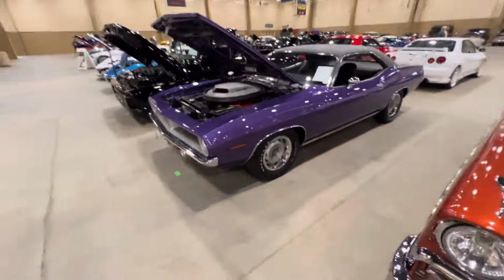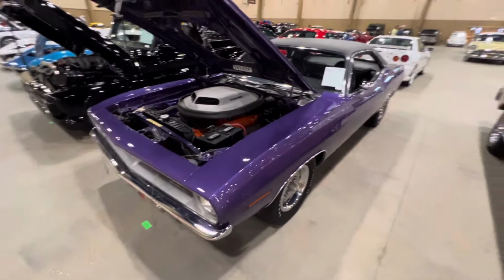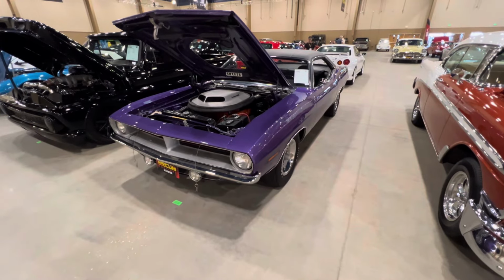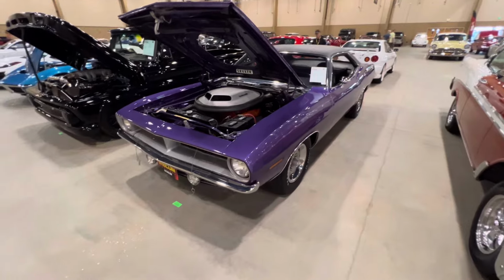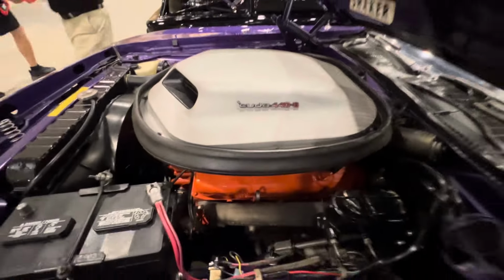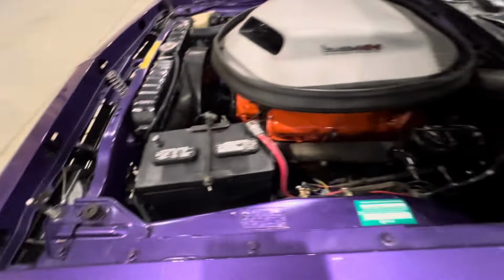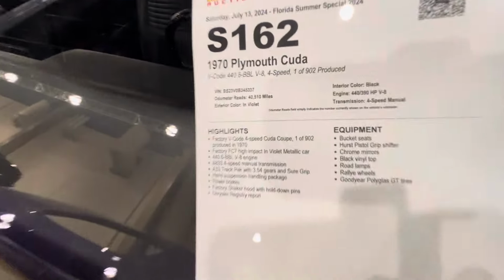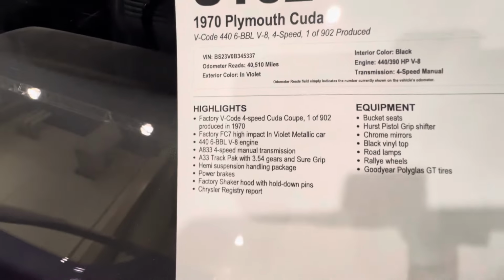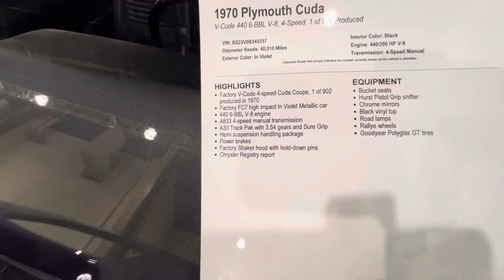Now, Muscle Car Corner bringing you one last one before I end this video. One of my favorites, a 70 440 six barrel Cuda in Violet, shaker hood, N96. It's really nice. The shaker looks to have the original paint on it. One of 902 produced. It is a V-code car. There's a V in the VIN, stating it's a six-barrel car.